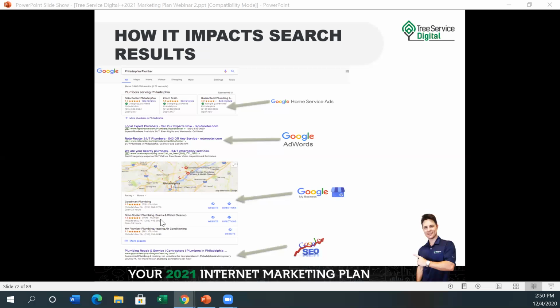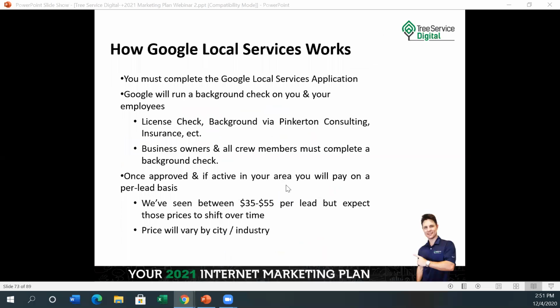They know based on your IP address and your GPS on your phone exactly where you're standing, which is kind of scary, but they know exactly where you are all the time. And so when you do that search, tree service near me, or if your customers do a search, tree trimming near me or tree trimming Atlanta, and they're sitting right there, Google's going to show them the most local search results. And so that's why you want to be well optimized in the maps, but you also want to have the ads, and you want to also have the Google local services if possible, if it's available in your city.